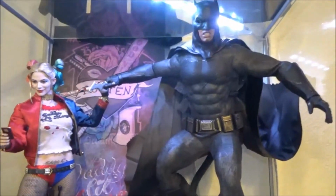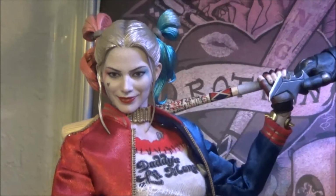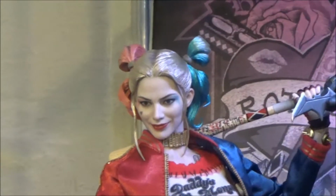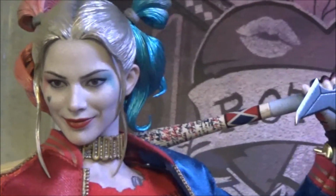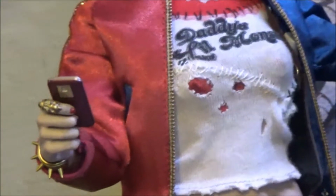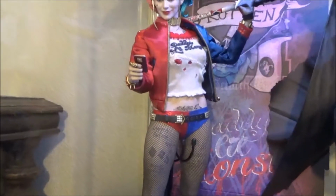And then right next to him we have Harley Quinn from Suicide Squad with the backdrop. That head sculpt is from the prison version of Harley Quinn, something that a lot of figure collectors are doing, putting that head on this body like I did. And that cell phone that she has is also from the prison version Harley Quinn. There's one more modification I plan on doing on her as well. You guys will just have to wait and see what that is.